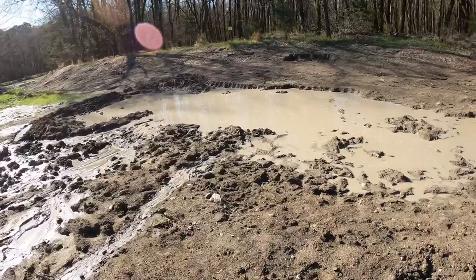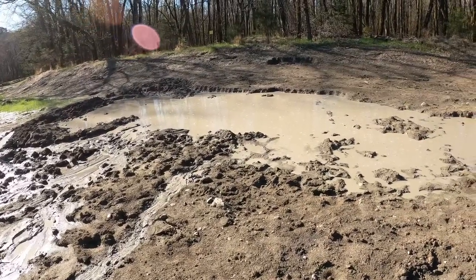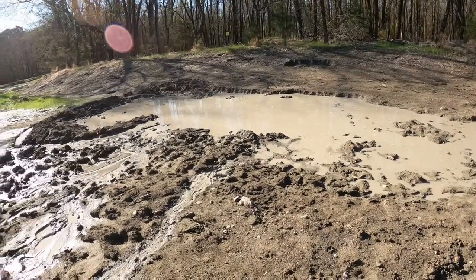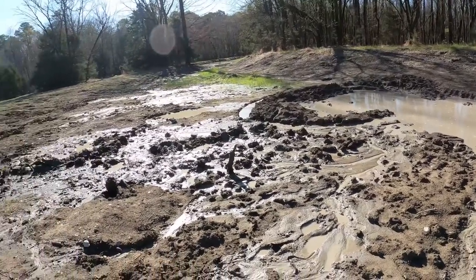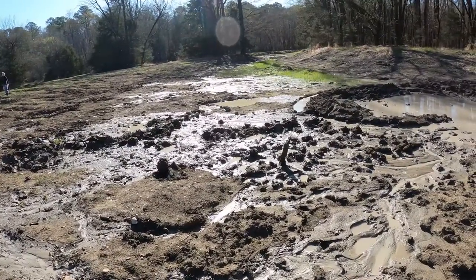That's what happens when you don't fill your holes in all the way. You get a big pool like this. So it'd be nice if people could fill their holes all the way in, or if the Crater of Diamonds could come out here with the bulldozer and fill it in for us.